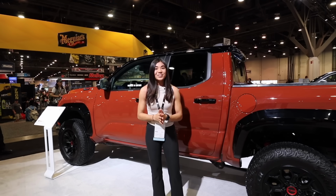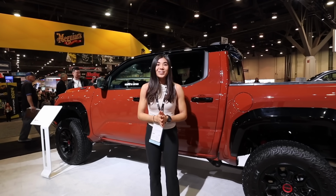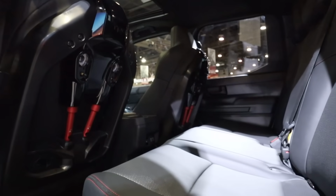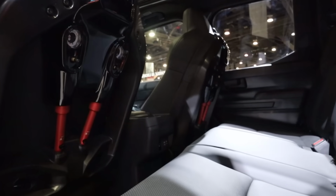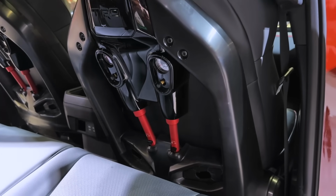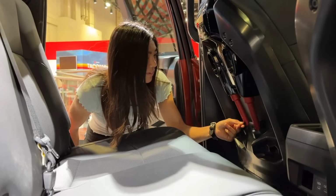So one thing about this 2024 Tacoma TRD Pro in this awesome new exclusive color, Terra, is it's got the IsoDynamic seats. Basically the IsoDynamic seats are there to provide stability for your head and neck when you're off-roading. They actually have shock absorbers in the back of the seats. Pretty wild. Now there is vertical and lateral movement and even adjuster knobs so you can dial in the cushioning.